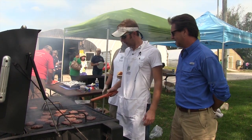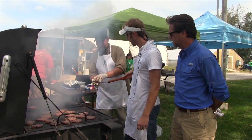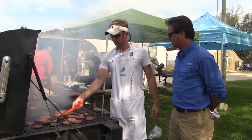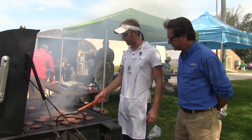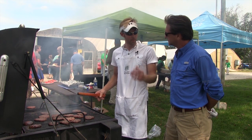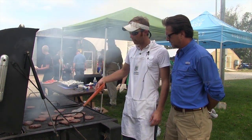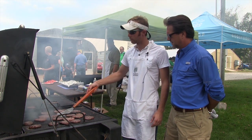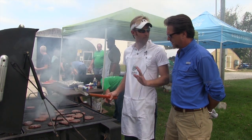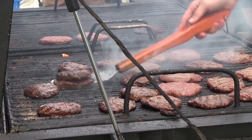And beyond that, we talk about antibiotics and growth hormones, issues we don't have to deal with here, correct? That's right. Ours is a never-ever program. If one of our farmers has an animal that needs to be treated, by all means, please treat it. Do what's best for that animal, but it no longer is a part of our program. So you don't have to worry about ever having any antibiotics, added hormones, steroids in our beef. We make sure that does not happen.